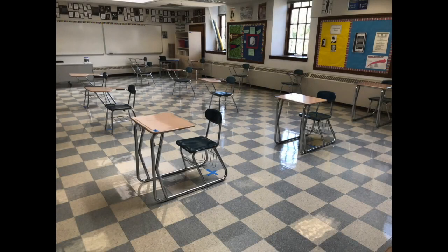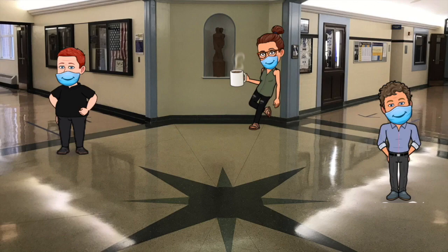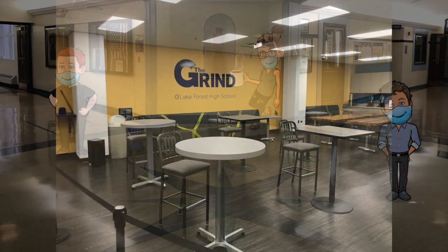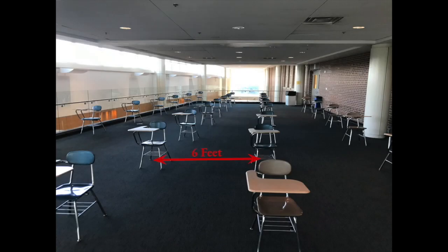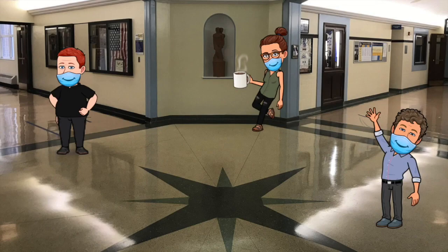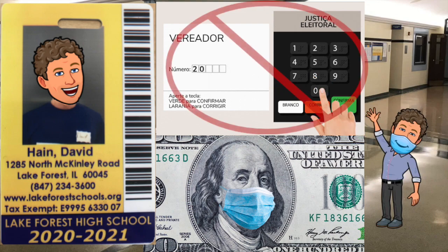In the classroom, things will be different too. Desks will be at least 6 feet apart from each other, and school equipment should not be shared. When you're eating in the cafeteria, look for grab-and-go meal stations so you can get your food quickly, and seating in the cafeteria and grind have been modified to accommodate social distancing. We've also added some seating in the front commons, upper commons, and lower commons. Don't worry, there'll be an adult here to help you find where to sit during lunch. To purchase food, you will need to use your school ID card or cash. Manually entering your ID is no longer an option.